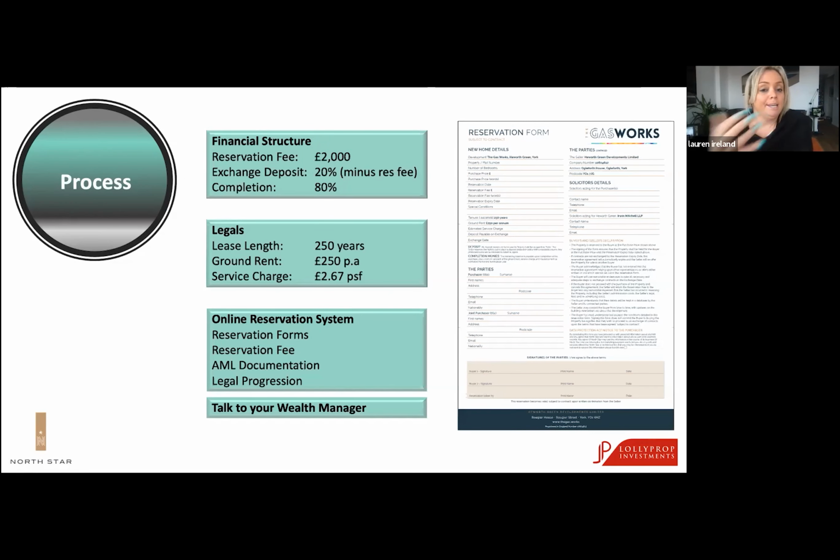The process is really easy to reserve. It's only £2,000, and that's when the lawyers get involved. And then after 4 to 6 weeks, you'll exchange on 20%, and then your completion is 80%. We've got a really nice long lease at 250 years. Ground rent is capped at £250 per annum. And the service charge is nice and low at £2.67 per square foot. So for a one bed, you're looking at probably around £1,200 a year on service charge. So it's really nice and low considering what you're getting.